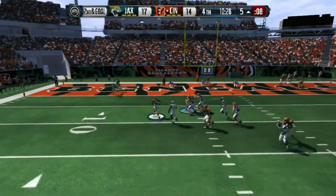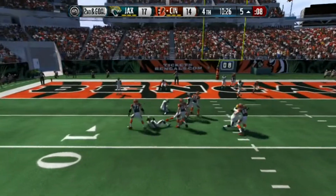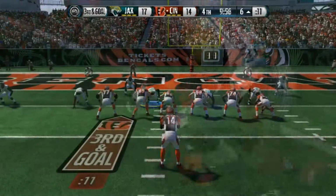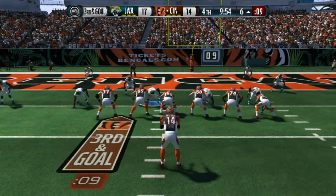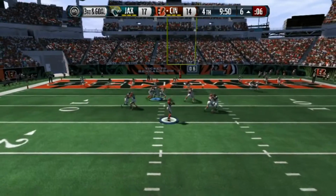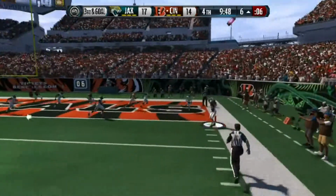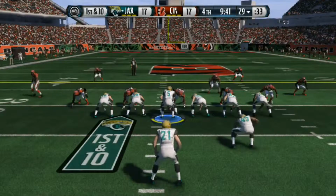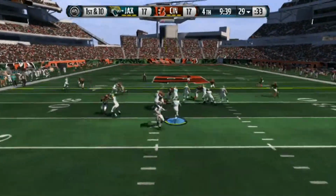Dalton scrambling around, and he'll be sacked. The sack will be given to Chris Clemens of all people. Number 12 on the season. His 4th of the day. What a beast. 3rd and goal now. Dalton throwing right side, and that one won't be completed. So Cincinnati settles for a field goal. This is a tie ball game.